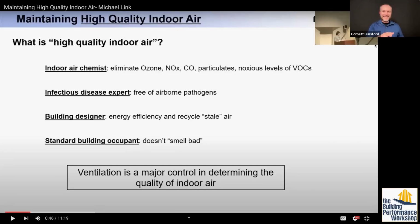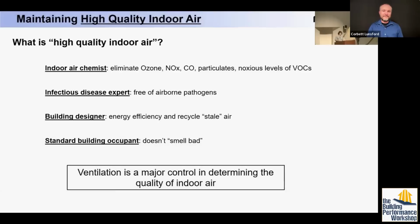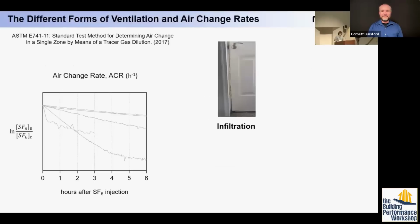Also, this infectious disease conversation about the airborne pathogens, we're going to address within this session some of the germicidal warfare that we do in homes. And in general, if you haven't watched all of Home Diagnosis season 3 and seen a lot of the home chem stuff, you do not want to be waging germicidal war in a home because it has all kinds of weird side effects. Ventilation is a through line for each of these interests, and it's a major control in determining the quality of indoor air.